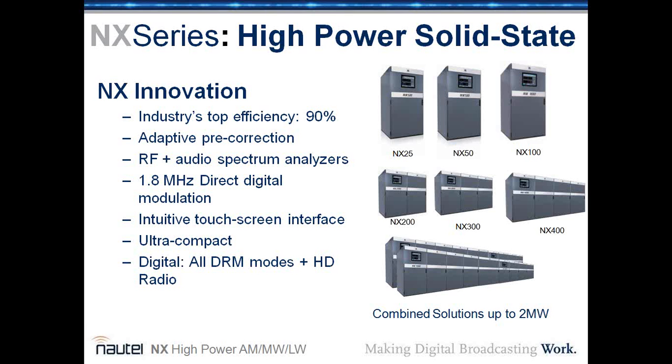The NX series is a very innovative series of transmitters. It features the industry's top efficiency at 90%. Boy, is that an important thing, Wendell, these days. Absolutely. The rising cost of electricity everywhere, it's fantastic savings for all the operators. And the transmitters also feature adaptive pre-correction, which is critical if you want your transmitter capable of doing digital performance in the future. This is something we've spent a lot of time working on, these algorithms for adaptive pre-correction.